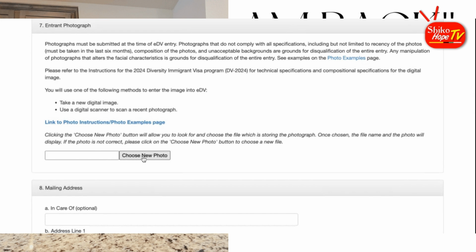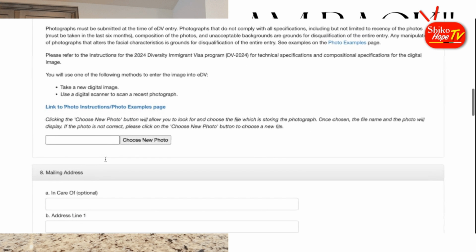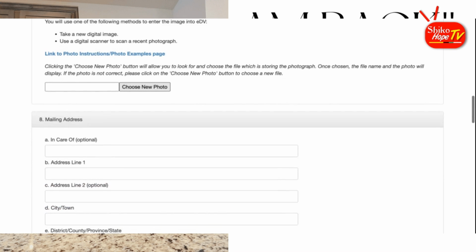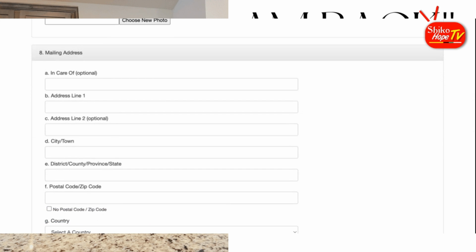Of course you have your photo on your email, so this is where you are going to put it. You are going to put your photo here. For me, I'm not going to put a photo there because I am not applying. Here it will let you know if the photo meets the requirements or not. Some of the laptops that you guys are using might display if the photo is correct or not. So let's go to mailing address.